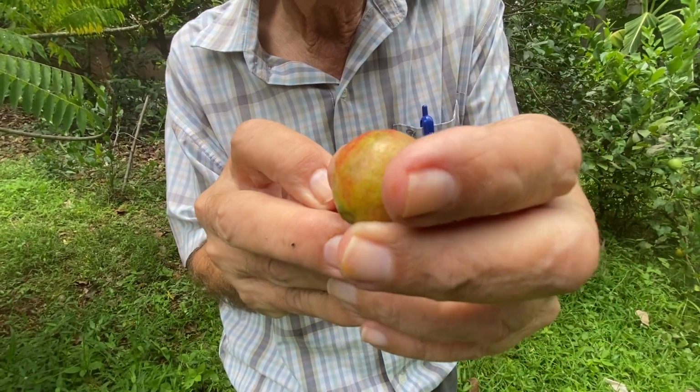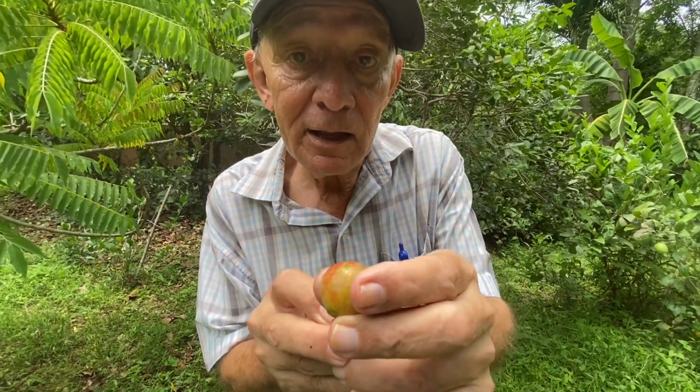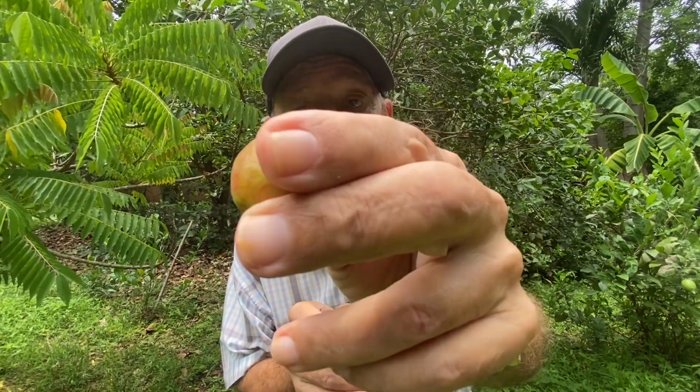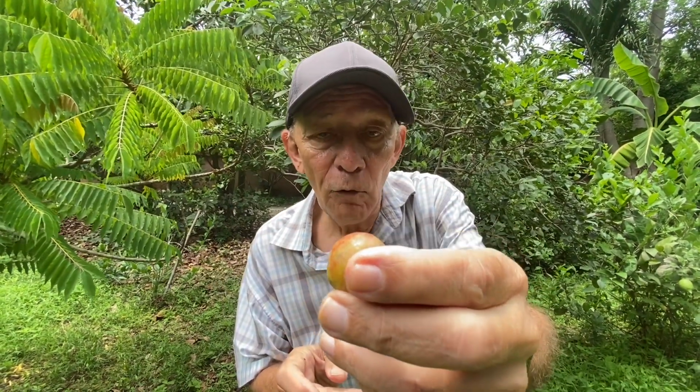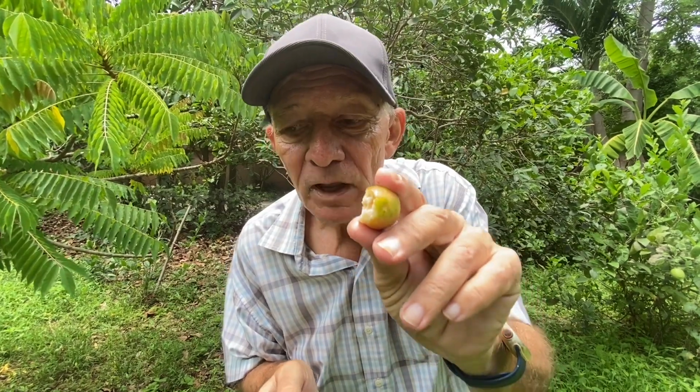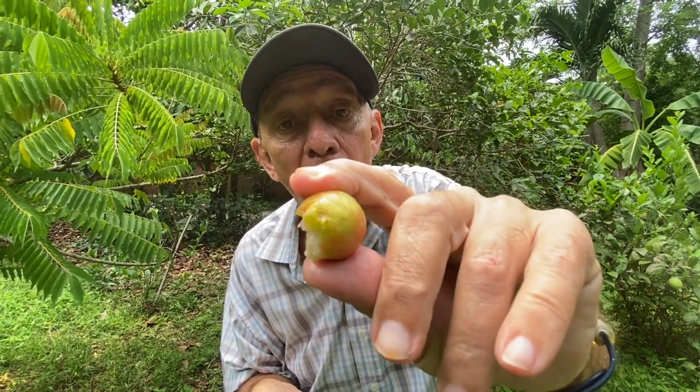The Thais call it phalang Australia because it is invasive in Australia, but here it grows okay, it doesn't take over, and you can eat it. Very good, sweet and sour. Can make jam from it as well. Strawberry guava, Psidium cattleyanum, if you like. Oh my God, strawberry guava.